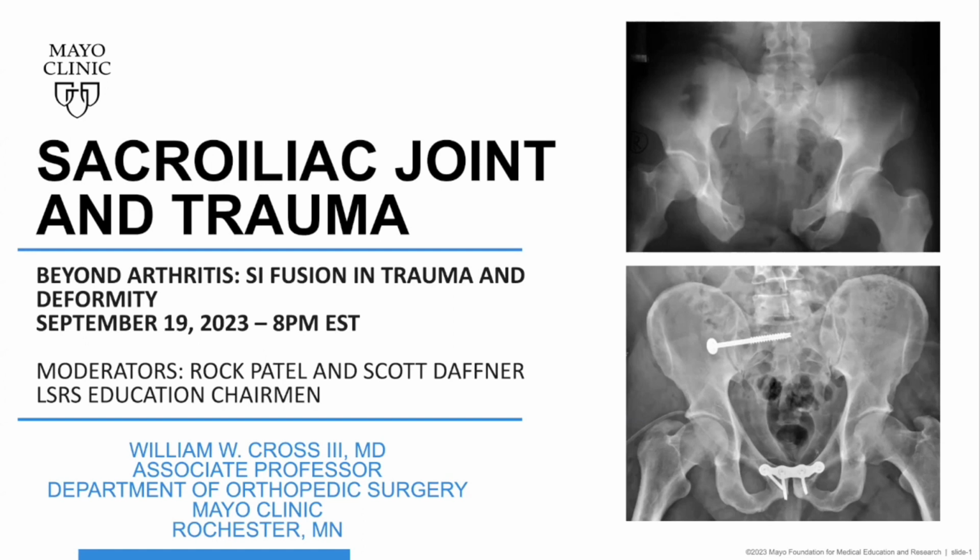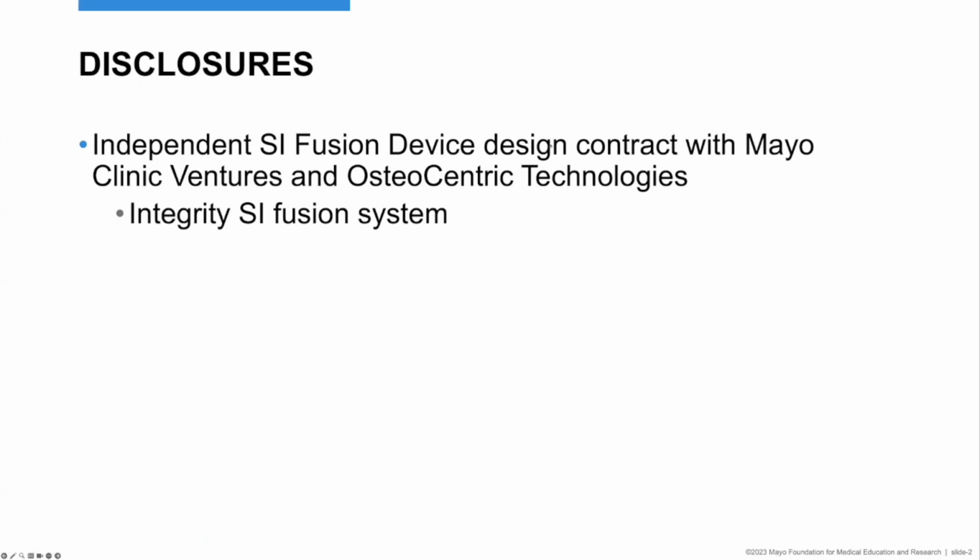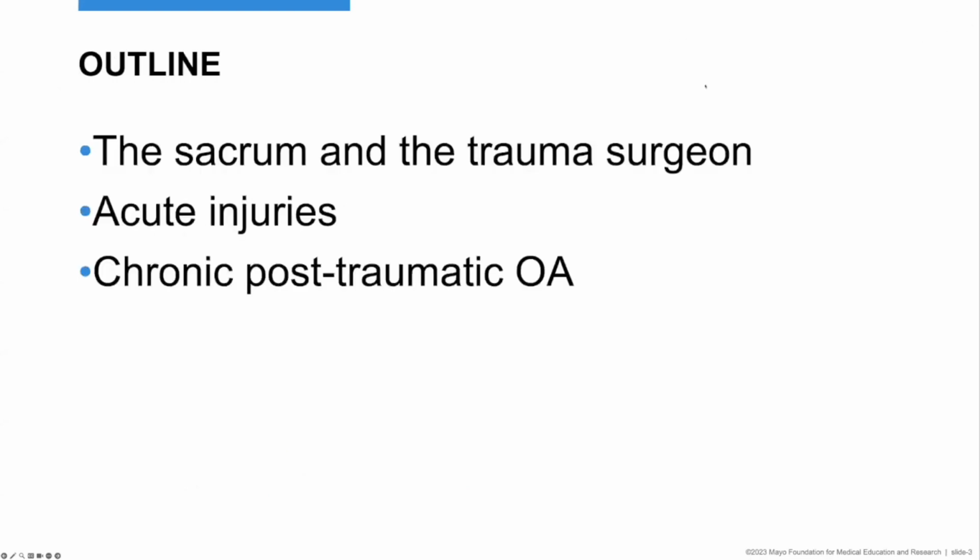I've really been dealing with the SI joint for quite a number of years, which I'll show, and it has become a passion of mine and a big portion of my practice. I do have a conflict in that I have worked with Mayo Clinic to design a system to address all facets of the SI joint. But this talk will be non-biased.